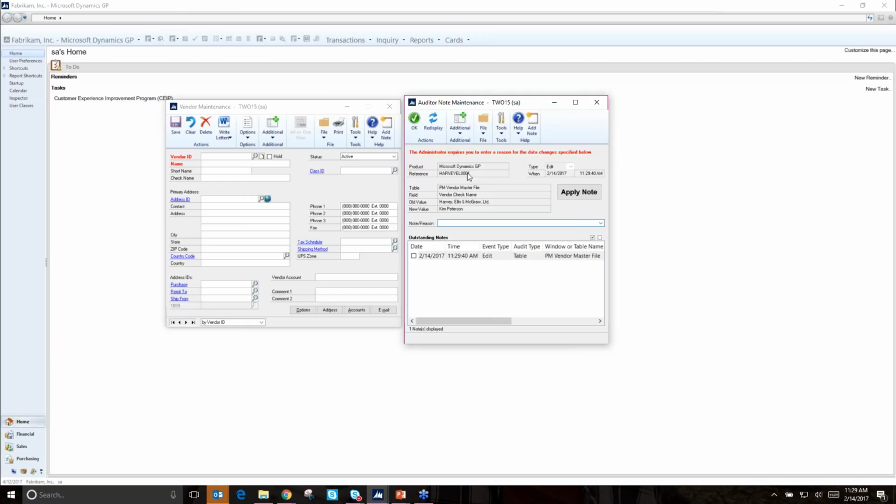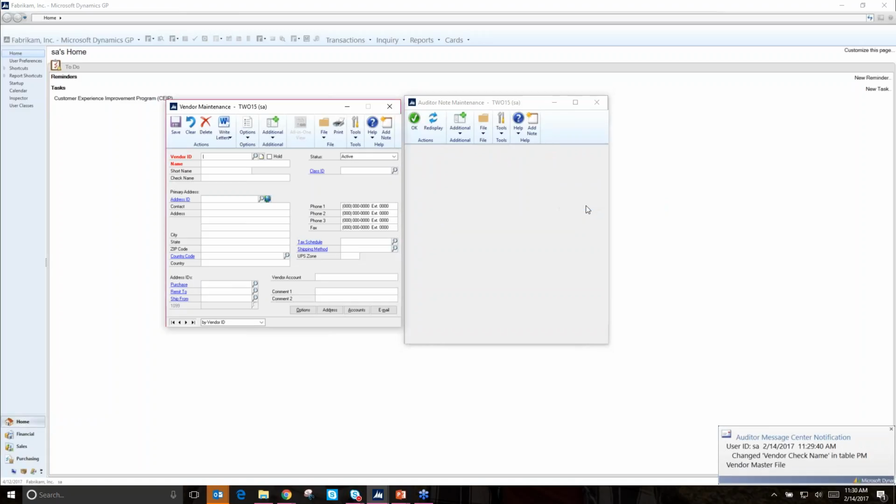So we're asking the SA user, hey, you changed the check name from Harvey Ellison McGraw to Kim Peterson. Why? So you guys could set up predefined reasons if there's going to be a common reason a change is occurring, or they can free text type in here as well. So Kim is honest, and she's telling us that she was committing fraud. Then we just apply that note to the change, and it goes on its merry way.